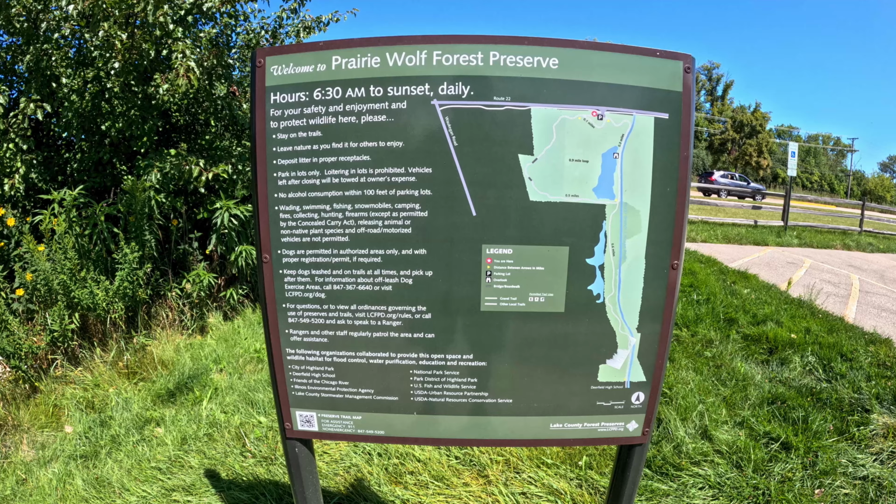Good morning, everybody. I am coming to you this morning from Prairie Wolf Forest Preserve in Deerfield, Illinois. It is at this location that we're going to check out all of the trails here at Prairie Wolf Forest Preserve. According to the website, we're in Deerfield, Illinois. According to the sign over here, it says that it's in cooperation with the Park District of Highland Park. So let's check out the map here.